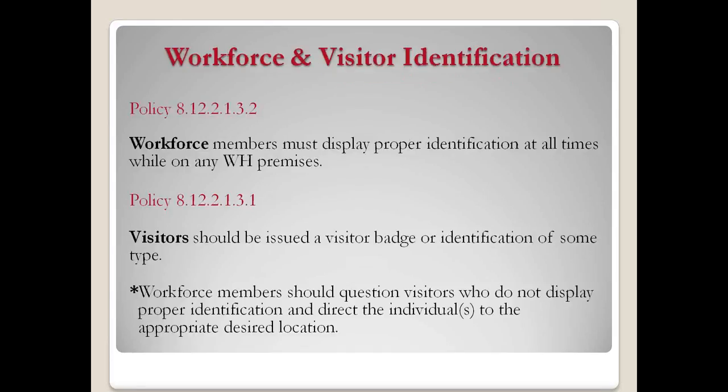Workforce and visitor identification. Workforce members must display proper identification at all times while on any Wilmington Health premises. Visitors should be issued a visitor badge or some type of identification upon entrance to any facility. Workforce members are expected to and should question visitors who do not display proper identification and direct the individual or individuals to the appropriate desired location.